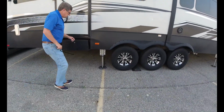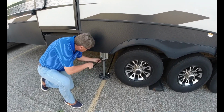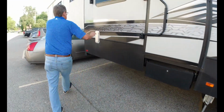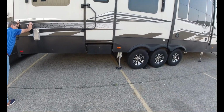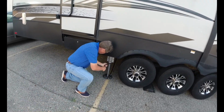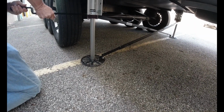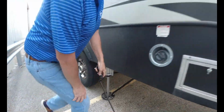Let me see if this is decent. So we said, let's take the travel trailer design and do the same thing. So here I am at the rear of the trailer. See how much movement there is. Yep, so I'm going to take the travel trailer design. Let's see it flexing now. Yep, so that's tight. Tighten a little more on the other side.